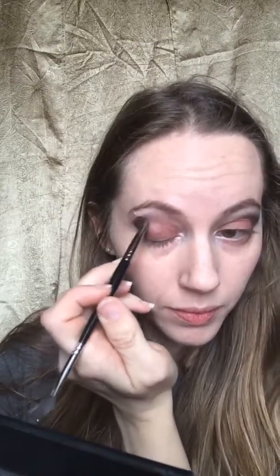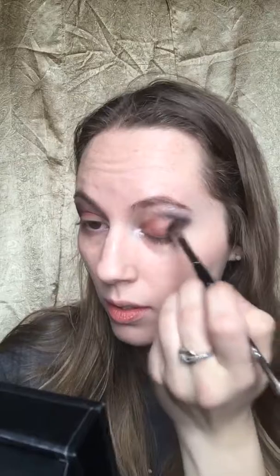So we are going to stipple in that color. Make sure you get some of that pink. Now, Tickled is a matte color. That's why I'm wetting it so that it can be vibrant. And you're going to see why here in just a minute. Look at that. Look how stunning this color is when it is wet.